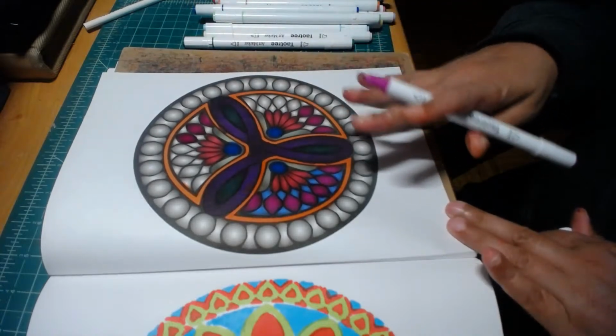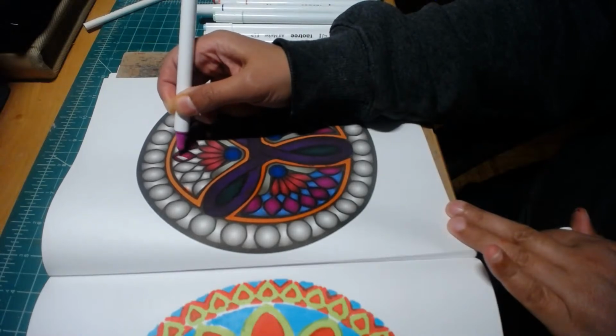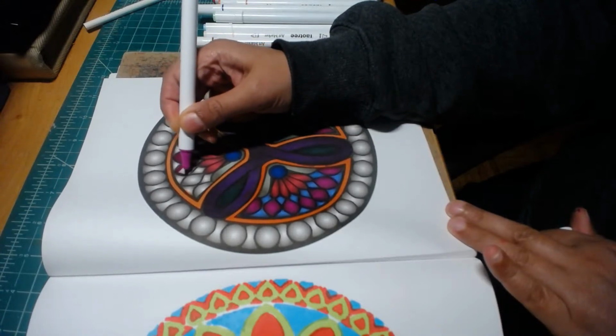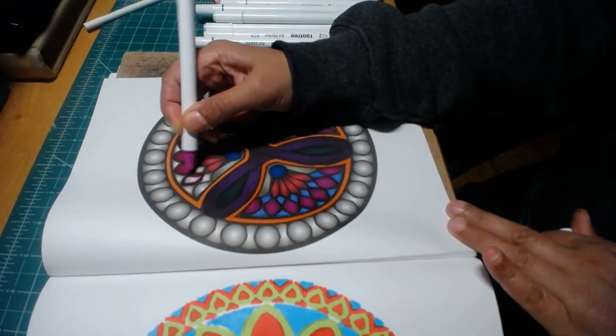I like doing this book because it's just fun. And I also got my Prismas in, so I was really happy those came in. The spare ones that I didn't have the colors to.